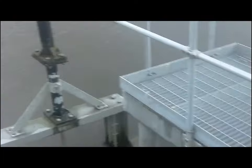We was here the other day, I don't know whether or not you can hear me properly, but we was here the other day and there was literally a trickle of water going over this, and as you can see, you can't even see down the hole now. At some point I will try and get another video to show you when the water's gone down a bit, how far and how deep the drop is.